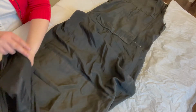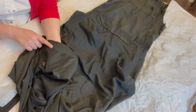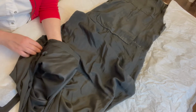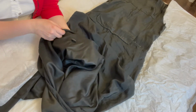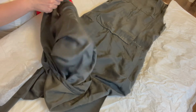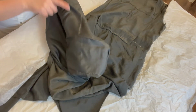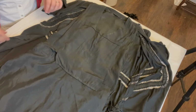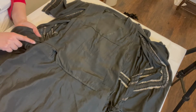Now also when we flip this up, we can see that the cording is also just turned into the hem. Now we have a weird button here that's probably just an extra button sewn in so you don't lose it, I assume, but I do not know. And then we can see how this hem is faced. So this is a separate piece, and then this is just turned up. So inside over here we have a button.